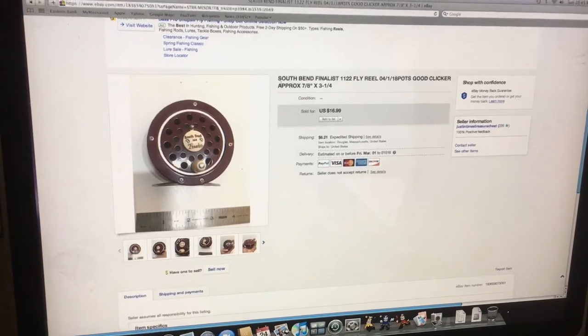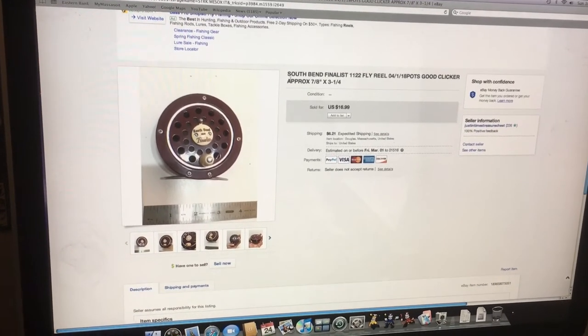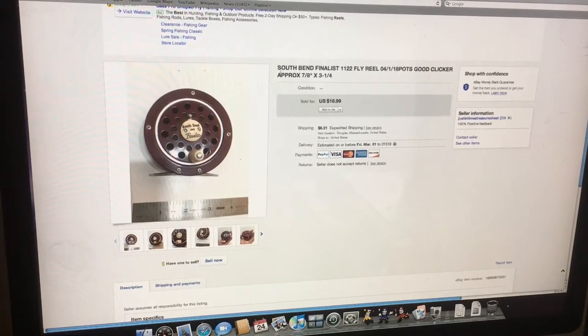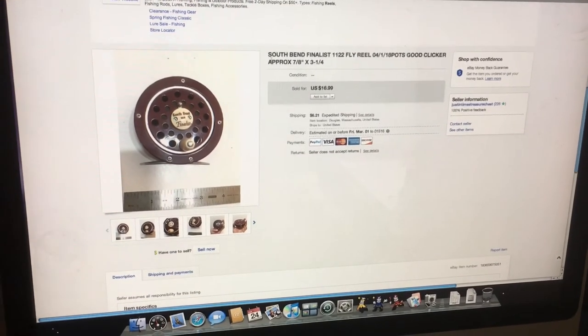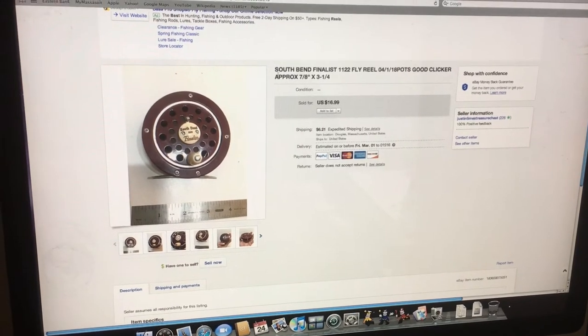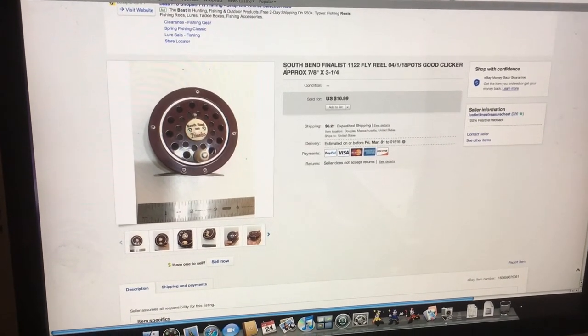But profit on all of them around. I paid $30 for 10 reels. So, no problems there. Not sure what the numbers are on these, but yeah. On to the next.